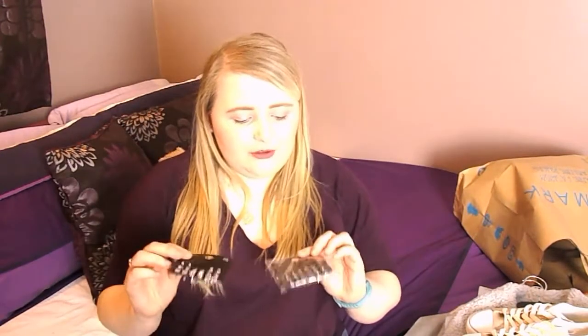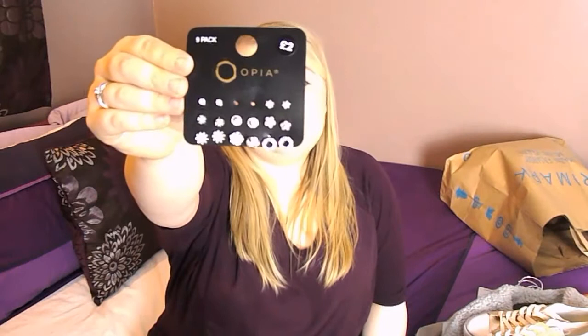I also picked up two sets of earrings for work. This pack is £2 and it's just kind of blacks and a tiny bit of purple. Yeah, tiny bit of purple in that one. And then this one was £2 again, and this one's all kind of pinks and silvers as well.